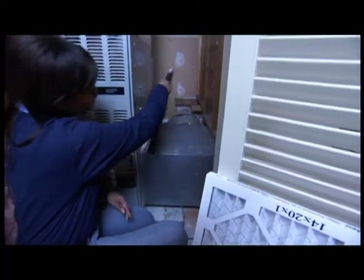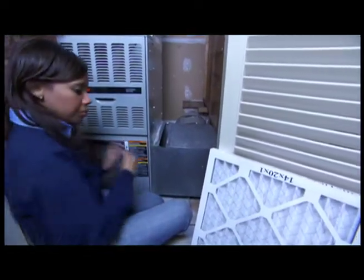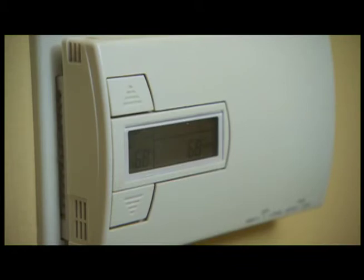Check your air conditioner's filter every month for dust buildup because it can restrict the airflow and cause wear and tear on the unit. Set your thermostat at 78 degrees or higher for the most energy efficient operation. Each degree below this setting adds 6% to your cooling costs.